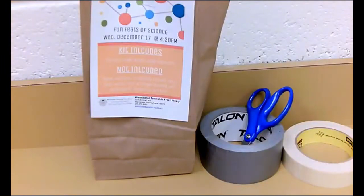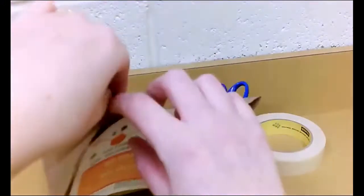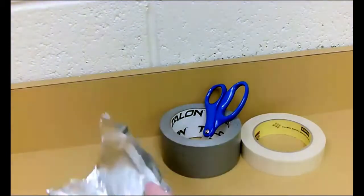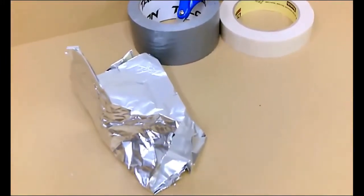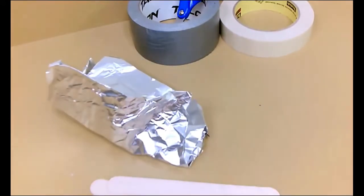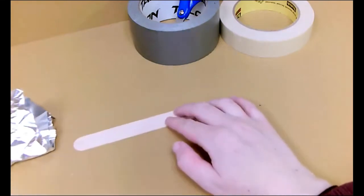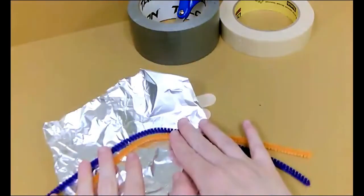Perfect. So here is all of our stuff. At this time, you could open up your kit and take out the contents. We've got our foil here, and I'm going to pull it down so we can see. Perfect. There we go. We've got some craft sticks, and we have 2. You can put those two together to create that sleigh, or you can have two apart, or you can just use one. It's really up to you what you want to do. And then we have our foil and our pipe cleaners.